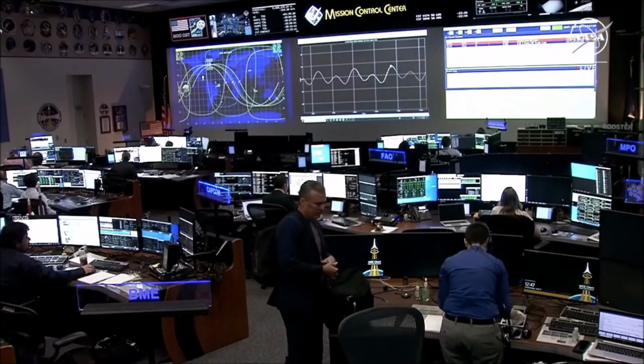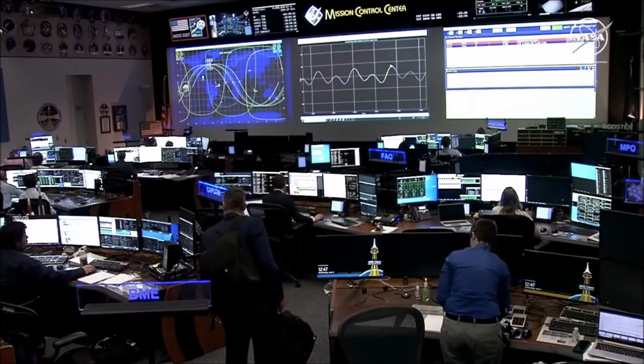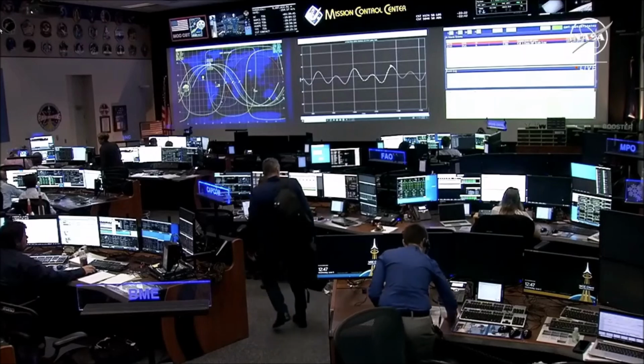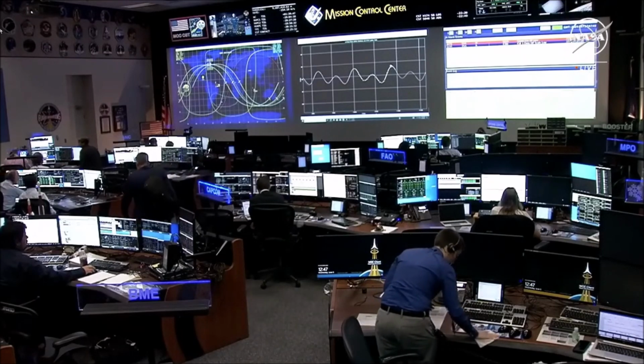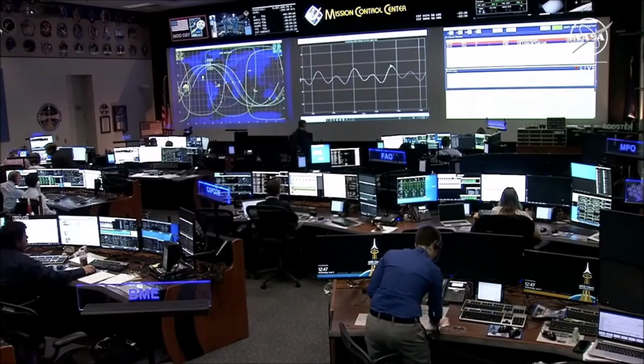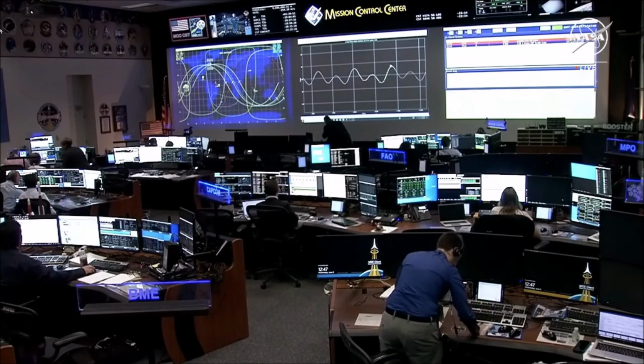Again, as part of these checkouts, you might hear the call bad SIGI or SIGI in recovery mode. That SIGI is the Space Integrated GPS Inertial Navigation System, essentially the GPS that Starliner utilizes to track its location.